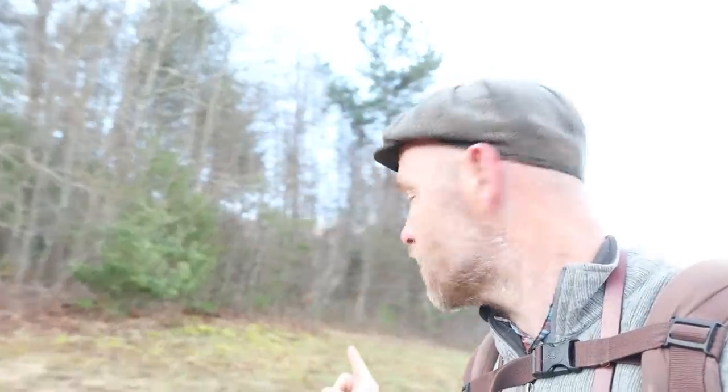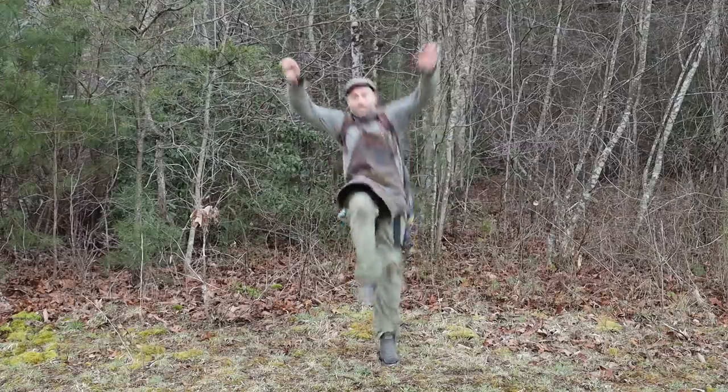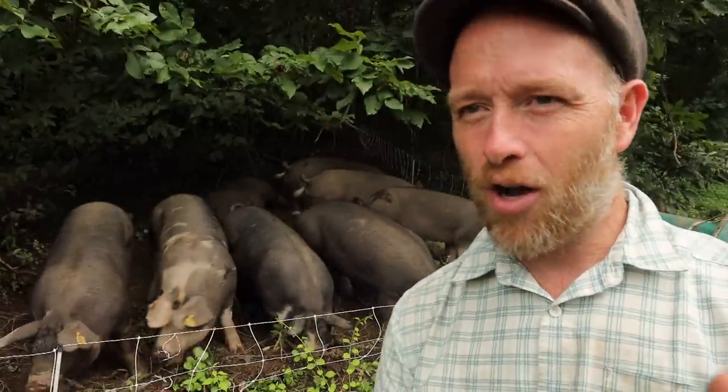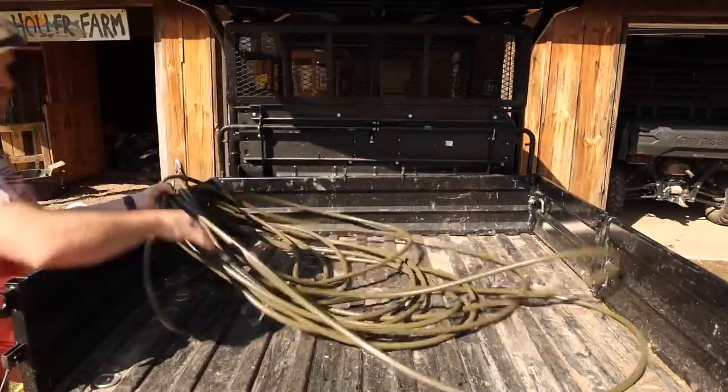I've got 10 feeder pigs and I've got 1 acre of woods. I'm starting a pig farm. This is us setting up an ideal setup. Now we got pigs on the homestead, and it's probably one of the most exciting parts, setting up 1 acre in the forest. Let's get our tools.